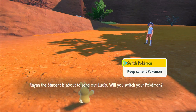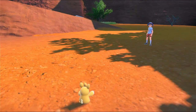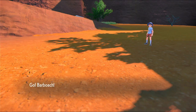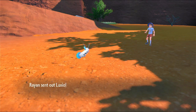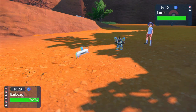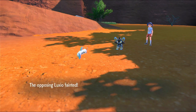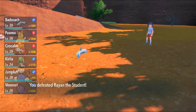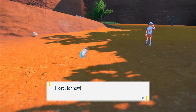Okay. I guess we could keep going, but I kind of want to switch. Maybe? I mean, Barboach is very close to level 30, which is when he'll evolve. Although, I don't think I'm going to get enough XP from this battle to evolve him. Mudshot. It's super effective. Yeah, still not quite there yet. I think I'll actually switch Barboach into the lead. I lost. For now.